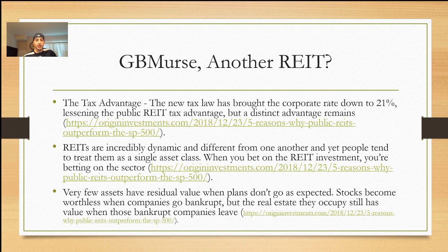Well, here's one thing, they have a tax advantage, okay? Because of the new tax law, it brought the corporate rate down to 21%, lessening the public REIT tax advantage, but a distinct advantage remains. So I like to refer to origininvestments.com. They made an excellent link on discussing why you should invest in REITs. I thought this was an excellent example, and I've got to give these guys credit for that, so that's why I put their link in there.